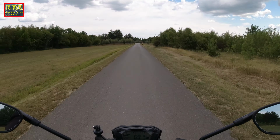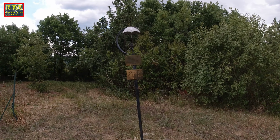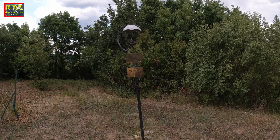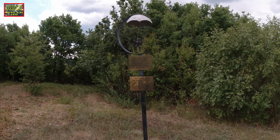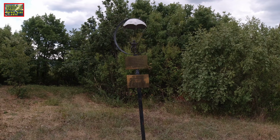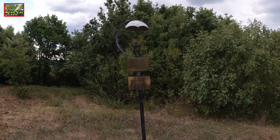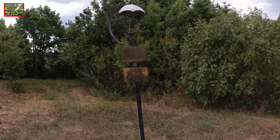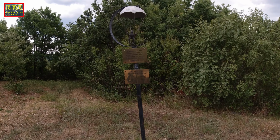Here it is, guys. This is the monument for him and for people that rescued him. So Charles Dogetry, on January 30, 1945, had to rescue himself from the plane because he had some problems with the engine, and he was an American lieutenant, and this is the monument for him and also for people who helped him and gave him shelter. So a very nice one.